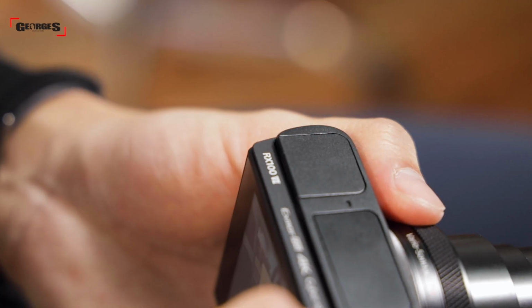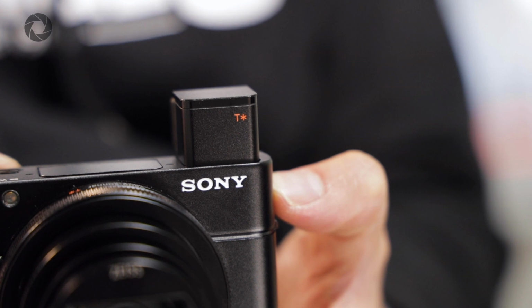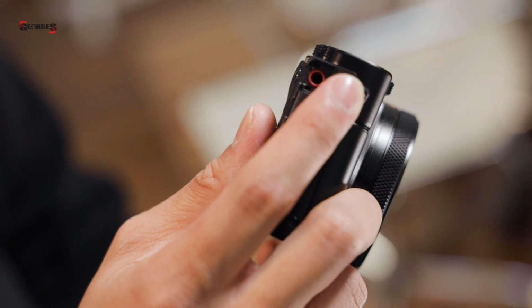So my final thoughts on the Sony RX100 VII. As an upgrade, there isn't really that much physically upgraded in the RX100 VII apart from the 3.5mm mic jack. Now there's still a couple issues with it. For example, it still uses a micro USB port.